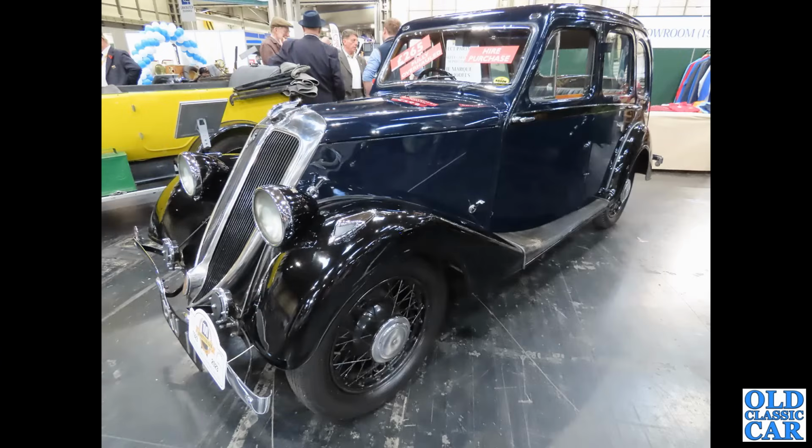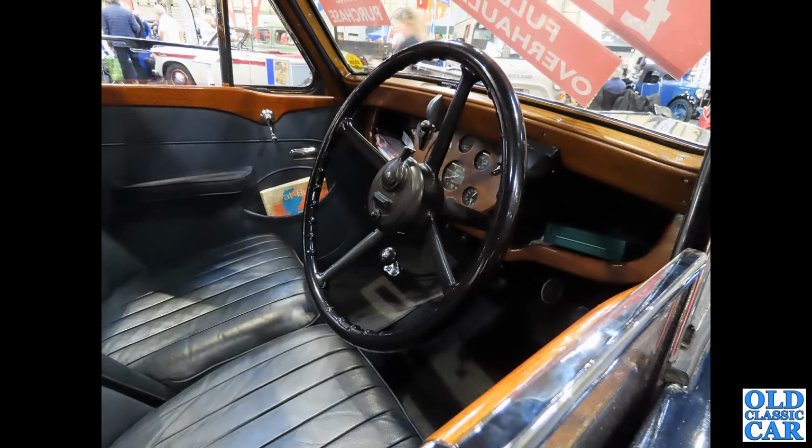And over to the Jowett Car Club stand. We'll see several cars from this particular stand throughout this video. And this is a super rare Jowett Jason. They only built 105 of these, and there are two known survivors. Look at the angle of that radiator grille. What a crazy looking car that is. Very, very distinctive indeed. I've got some period photos of one of those.